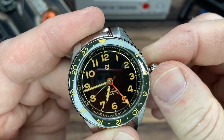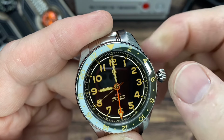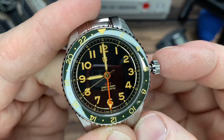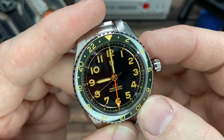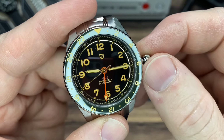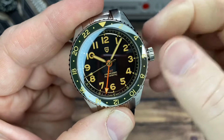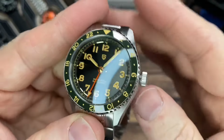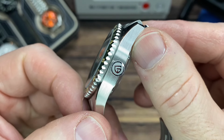So if you know what I'm talking about, let me line it up on the hour. And there now you see that it is on the hour at 6 or 12, if you will, if you're using the 24-hour readout on the GMT bezel. Yeah, let's move those hands just a little more to our favorite spot. And again, nice threading. That closes up easily, so good job. Signed crown, by the way. So you've got that Pagani Design logo.